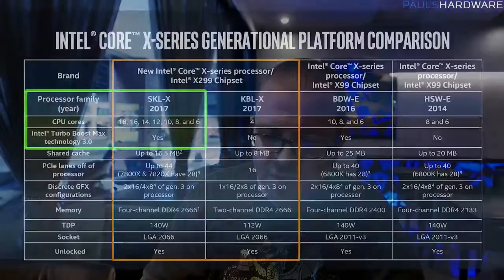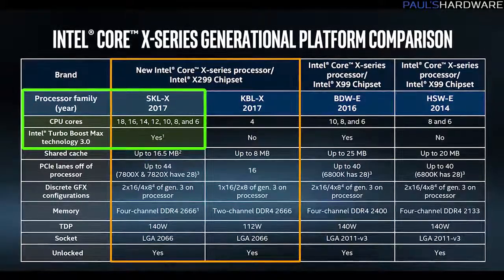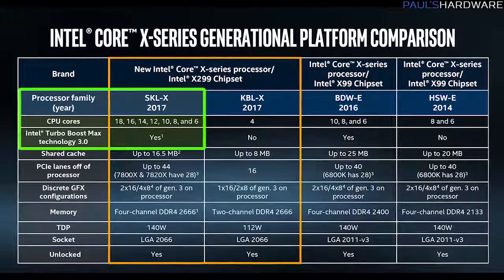So that's pretty nice. Also, Turbo Boost Max 3.0 only seems to apply to Skylake X CPUs, which would make sense since with a 4-core, it's not quite as big of a deal to find the fastest cores on the CPU. And we also got some details of the X299 chipset.